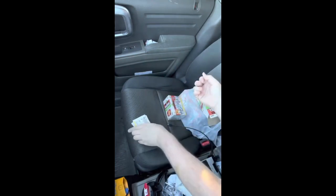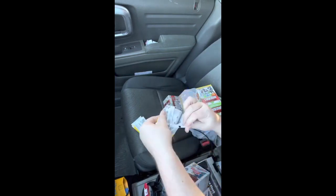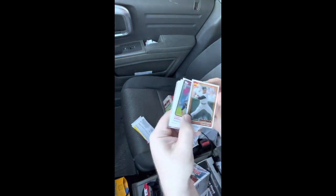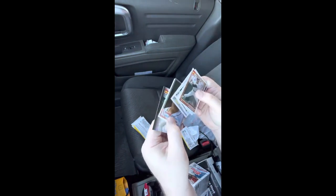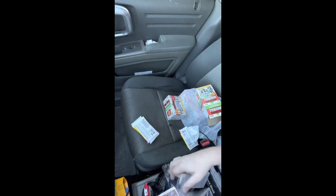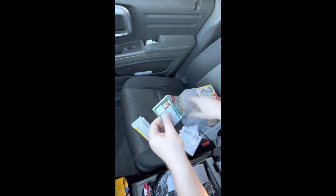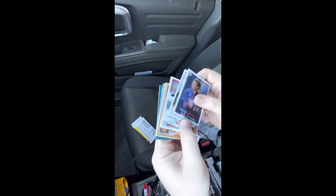Pretty low, but there's also short prints and other fun things in there, but let's see if we can't defy the odds. See a nice Willie Mays. Mike Schmidt. Nice Xander Bogaerts foil, not numbered. Pavin Smith rookie. I gotta find a spot for these without knocking them on the floorboard here. Nice Trevor Larnach, rookie.